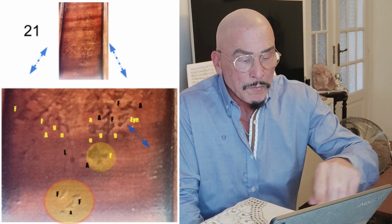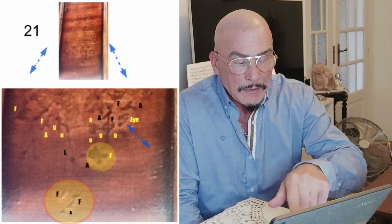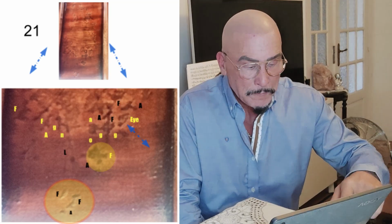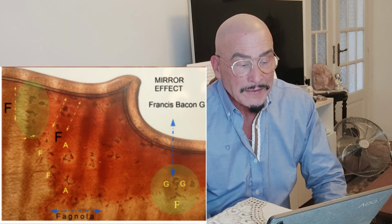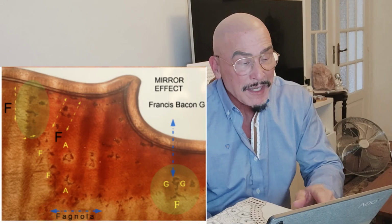Now, imagery 21, go to the large one, the large imagery. You can see in the bottom a double F. The rest, you can study it by yourself, because we have a lot to discuss today. Imagery 22 is in normal position. It's the Marsick Strad, the back, but you have to go see in mirror effect, imagery 22, and go to your right, and you can see a clear FG at the bottom.